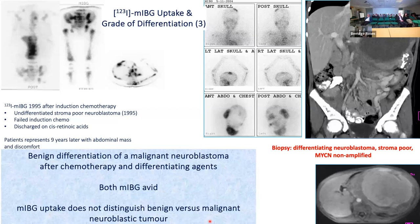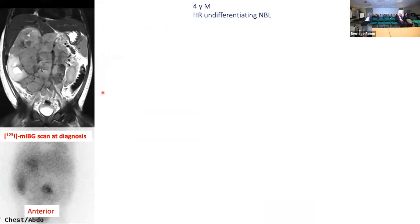So this is another point to make, that MIBG uptake does not distinguish between poorly differentiated and well-differentiated neuroblastoma. It's not a marker of aggressiveness and malignancy. This area should be studied a bit more in depth, I think. But we have some anecdotal cases at the moment that we are planning to put together in a sort of study. So this is an example, to finish on this point, of the opposite.